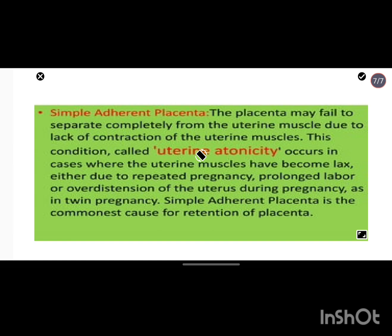So as I already told you, the placenta has to get separated from the uterine wall before it is expelled out of the uterus. Any problem with the detachment of the placenta from the uterine wall can result in the retention of the placenta inside the uterus. So it can occur with a condition called simple adherent placenta.